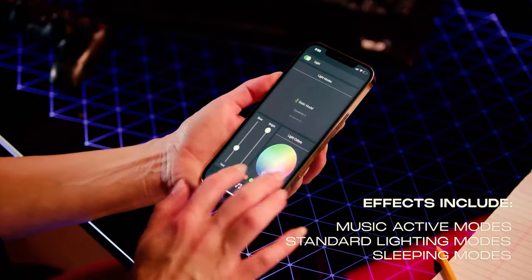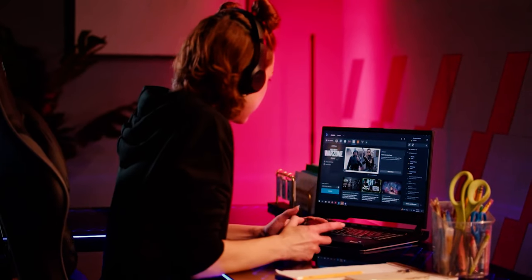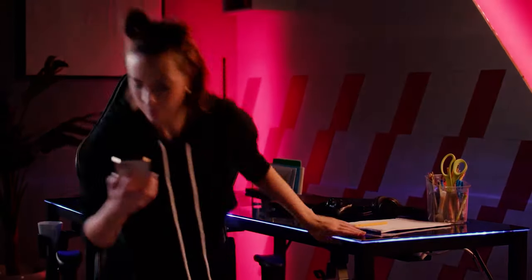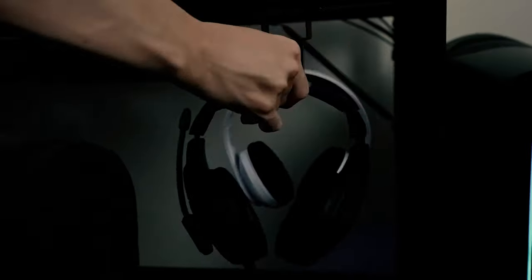Music sensing LED effects offer greater customization too. You can blend your gaming experience and RGB lighting with 27 modes to choose from. Plus, there's a dimming capability for when you want less visual stimulation. You can access these features through the smart app control available for download on iOS and Android devices.